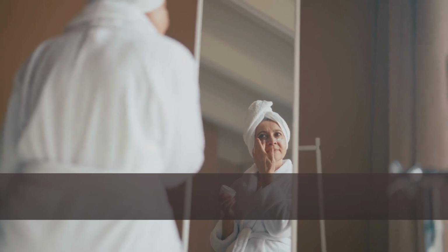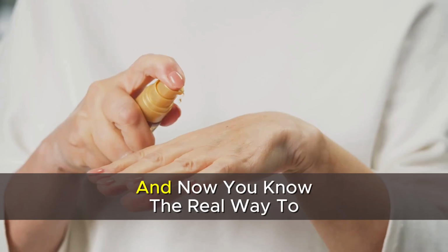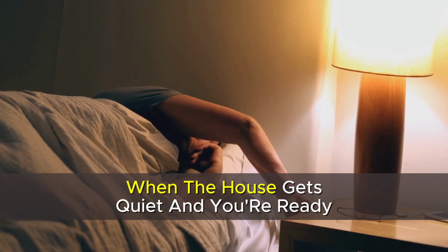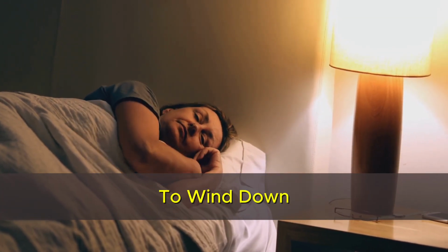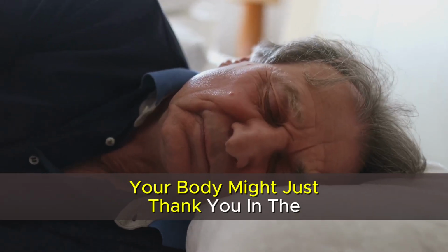In the end, castor oil is one of the most underrated bedtime tools, and now you know the real way to use it. So tonight, when the house gets quiet and you're ready to wind down, take a moment to try it properly. Your body might just thank you in the morning.